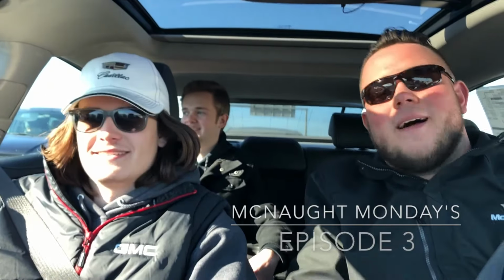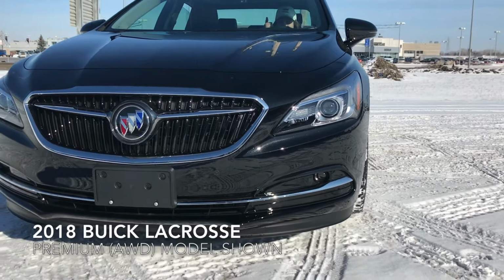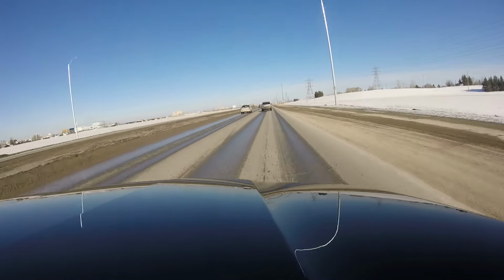Welcome to McNaught Mondays. And we're going to go on a drive. We're going to test drive the 2018 Buick LaCrosse Premium all-wheel drive. In this vehicle is a 3.6 liter V6 engine. As you can see, she's got some power. Ooh. This isn't your grandpa's car anymore.